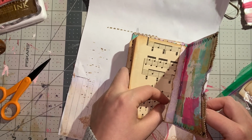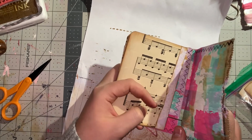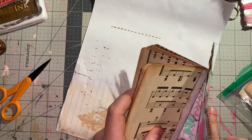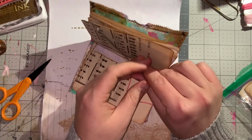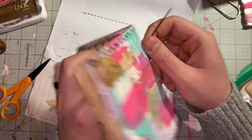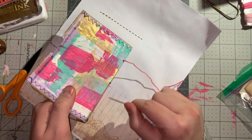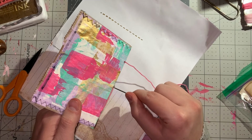Okay. Just go in that one. Maybe. And that one. And this one. And that one. Cool. Okay, and then we'll go back through here.